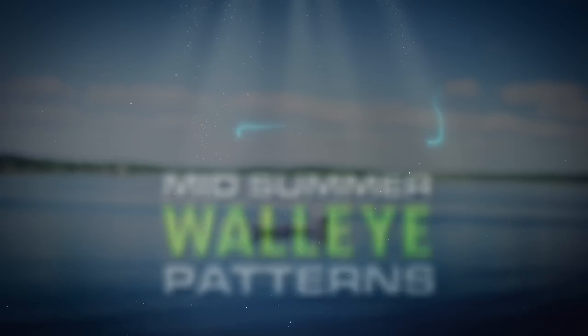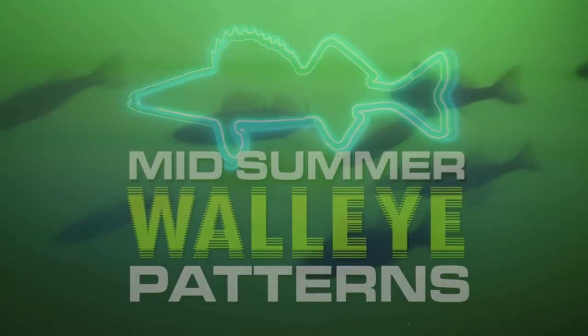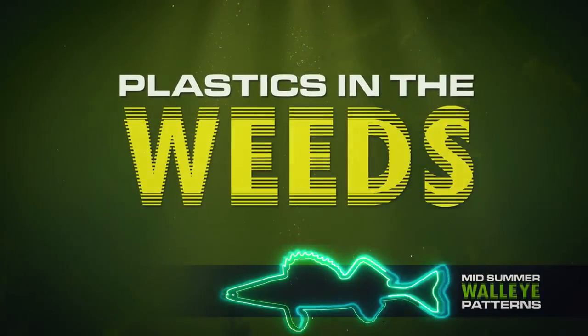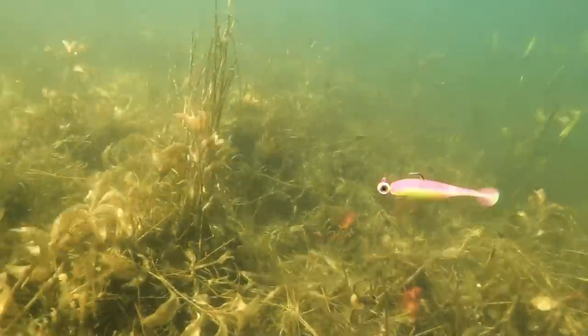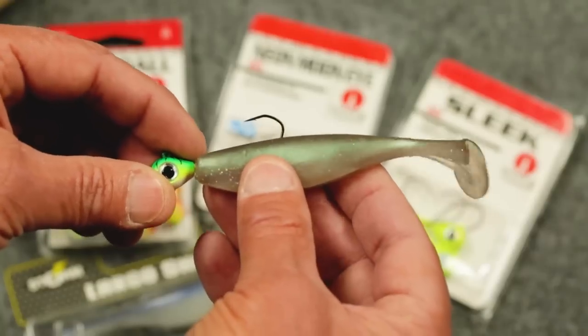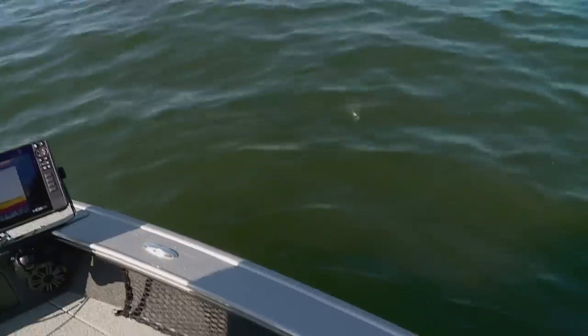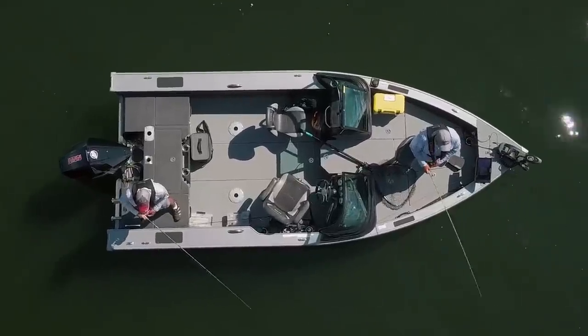I wanna talk about my favorite midsummer walleye patterns and then also locations for walleyes midsummer. Let's start with plastics in the weeds. There's a lot of lakes with great vegetation this time of year. Although anglers sometimes struggle to fish or navigate through that vegetation, plastics are a great way to pitch it up into the vegetation and work it through the vegetation to pull out walleyes. Now, I usually position my boat off the deeper edges and I'll work the vegetation up, sometimes even on the inside edge of the weed line, and then I'll work those plastics all the way out, primarily casting.